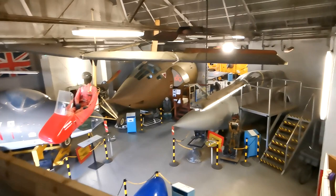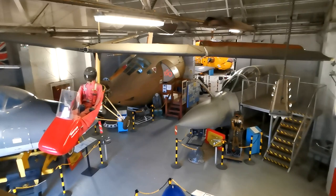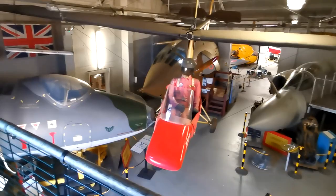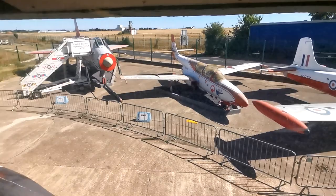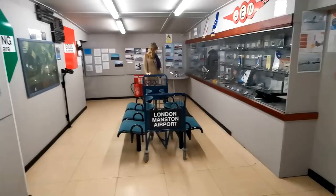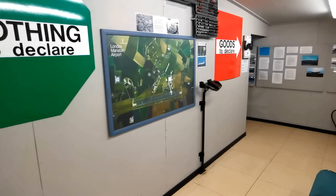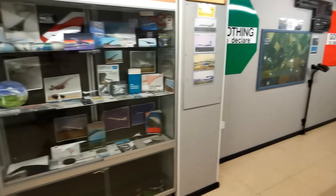So it's a mixture of modern here, by the look of it. And there's the outside as well. There's a display of London Manston Airport, which I didn't know was a thing. Lots of models again. Some of these planes that are landed here.